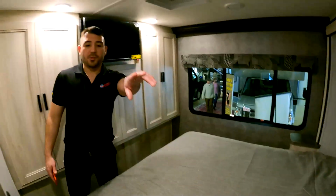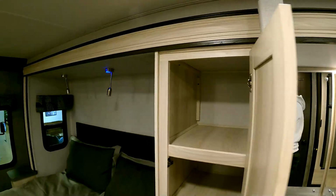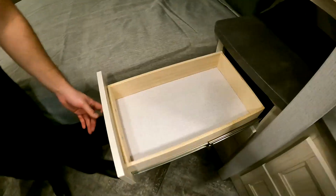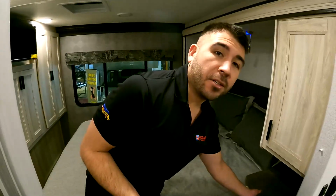You get power, you get charging over here on that nightstand. And then you also have some storage compartments over here as well. So you have another area here for pants or for some folded clothes there. And then you have some more storage drawers. So a lot of good area for storage here in the 3050.